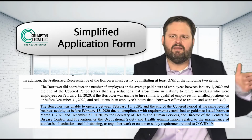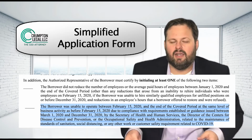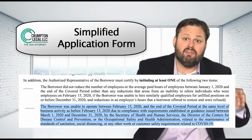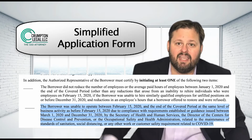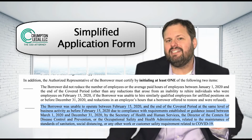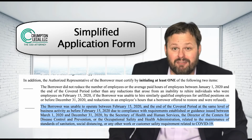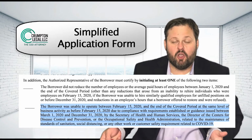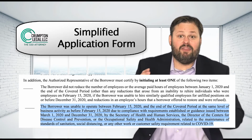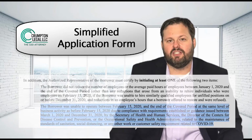So you're comparing a range of time to one day, which is a little weird. But so long as you have less business activity in that range than you did on average on that day, and the reason that you have less business activity is because of an order from the federal government, and it has to do with COVID-19, then you're going to be eligible for full loan forgiveness so long as you spent the funds appropriately.